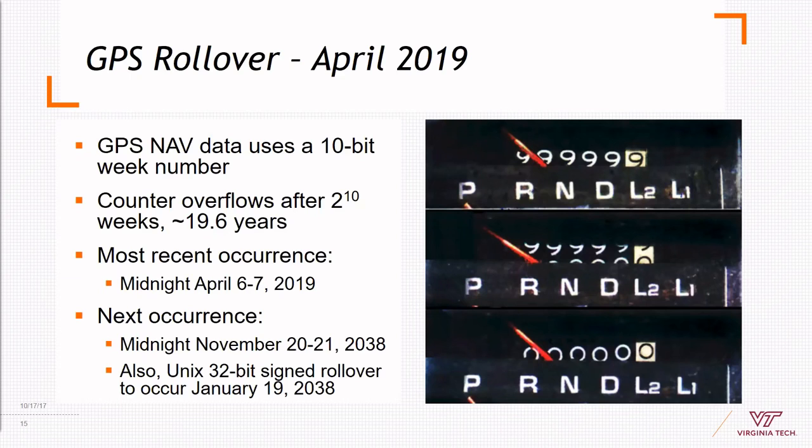Interestingly, in 2038, we'll also be running into a different clock rollover occurrence. The Unix 32-bit signed integer representation of time elapsed since 1970 will overflow on January 19th, 2038. So, a thing to watch out for if you're not aware of it.